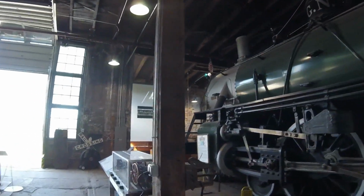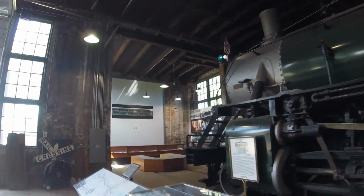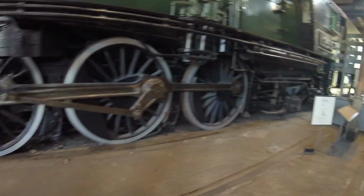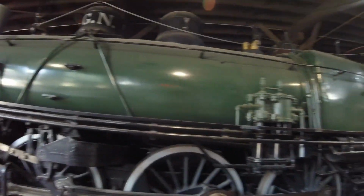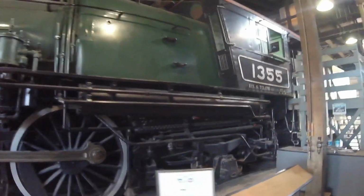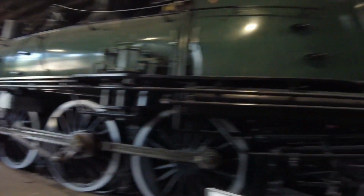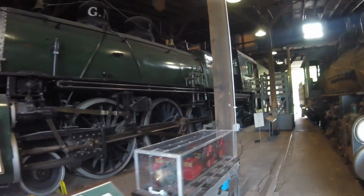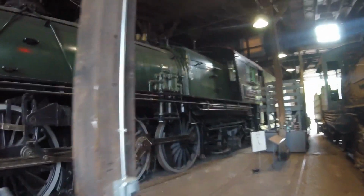The railroad then donated it to the city of Sioux City, Iowa, and it was put on display next to the Civic Center for several years. It even suffered vandalism, only on the headlight. In 1984, it was donated to the Siouxland Historical Railroad Association in Sioux City, Iowa.